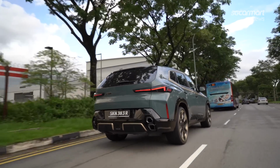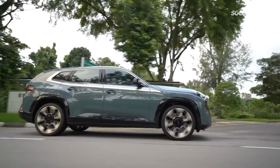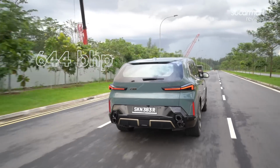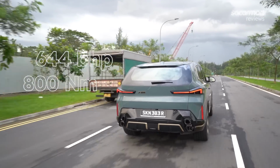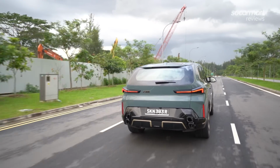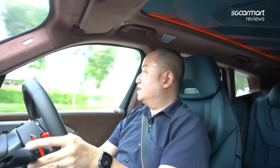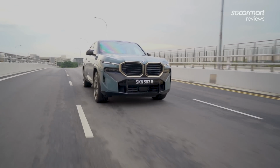We'll put it to sport, set the gearbox to manual, and then drop it a few gears. There we go. That's when you need power. All 644 brake horsepower, 800 Newton meters of torque, and now the engine has opened up. You hear the vocals. Yes, yes, yes. This car, too much power, but some would say that's a good thing.